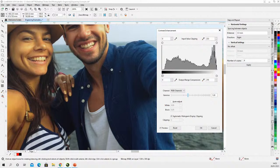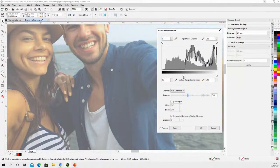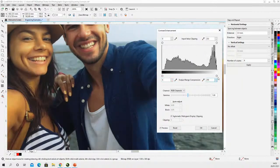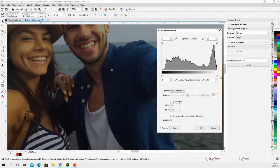And down here we have the ability to remove some of the shadows by compressing the image. And basically what it will do is get rid of the data when we move the slider up. So you can see if I bring this up, it's removing more and more of those darker tones. And conversely, if we were at the top here and we bring this down, you can see it's removing more and more of the highlights.